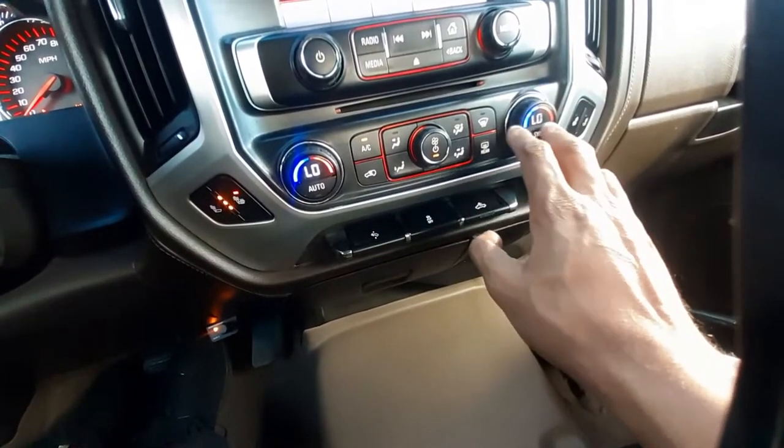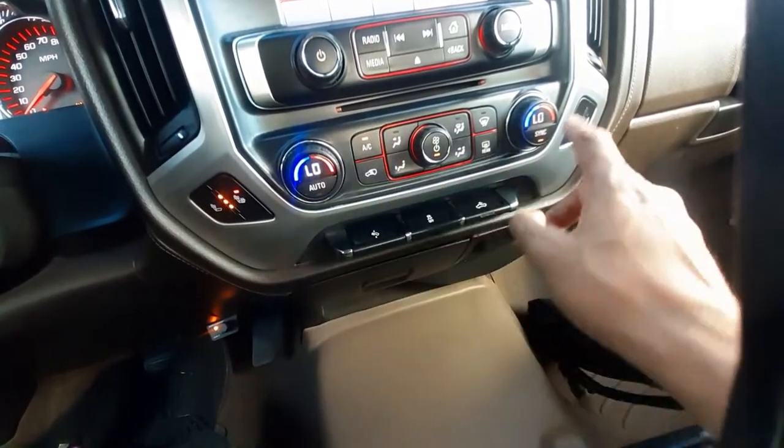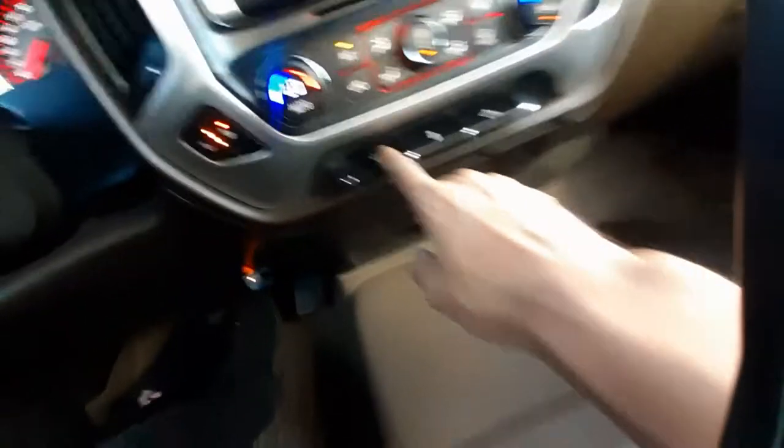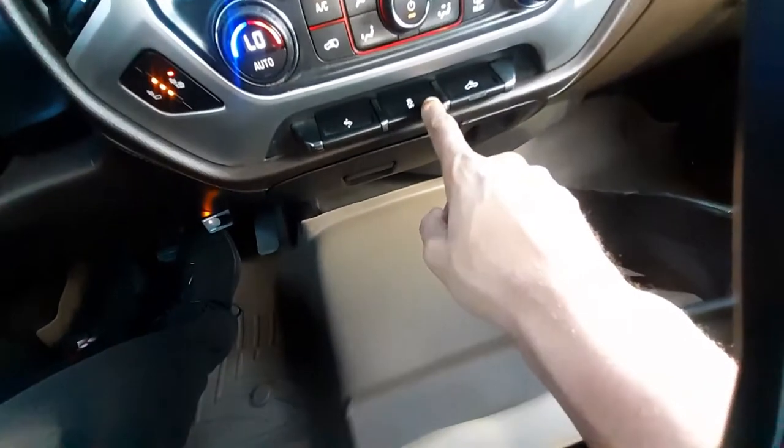You have two knobs here, for driver side and passenger side, which is a nice touch as well. All right, and then down below here, you have power adjustable pedals, as you can see going in, coming back towards me. That's a nice feature as well. Here is your traction off.